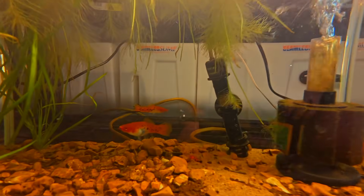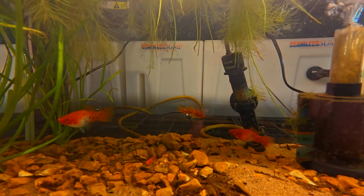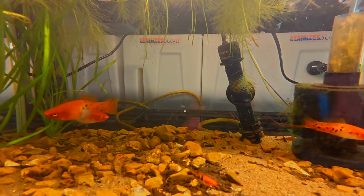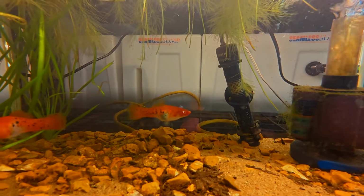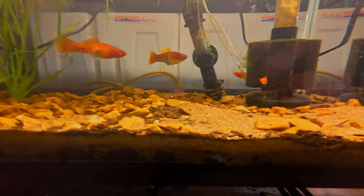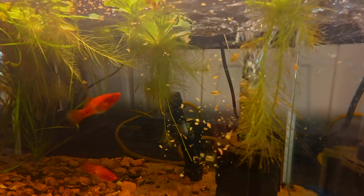Next we have a couple of Livebearer breeding tanks. These are 10 gallons. These are koi swordtails that I got at an auction. And I'm going to be breeding those in this tank. They just got moved in here and established in an area where they can actually breed and hopefully be prolific. That's probably a little too much food for them.